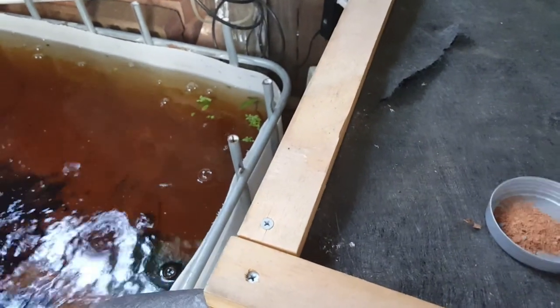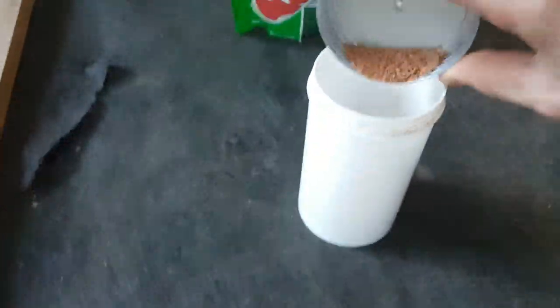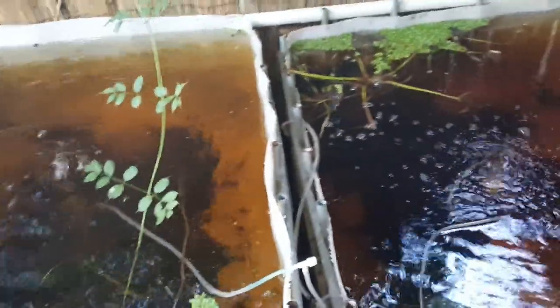And then over here we can see a whole lot of fish. These are my wild mosquito fish, and these are definitely going to be able to overwinter outside year round, which I'm very happy about. Probably be getting some more native fish just for that reason. Then over here we have the shrimp pond.